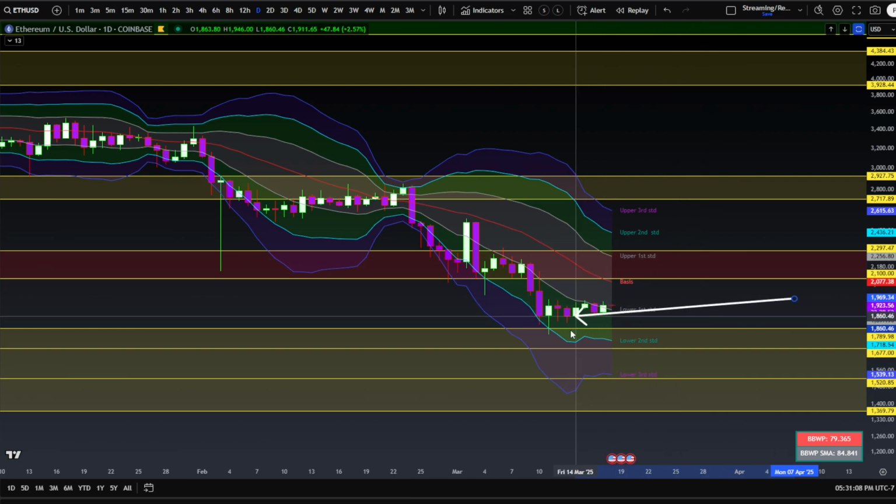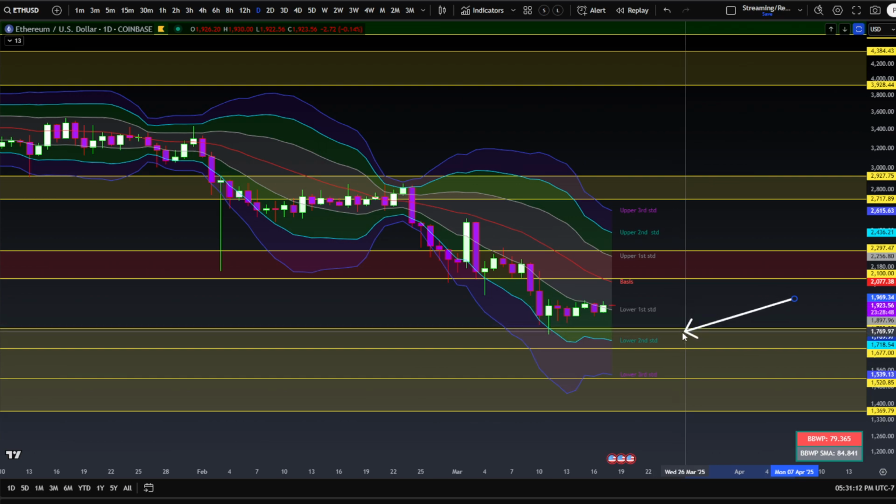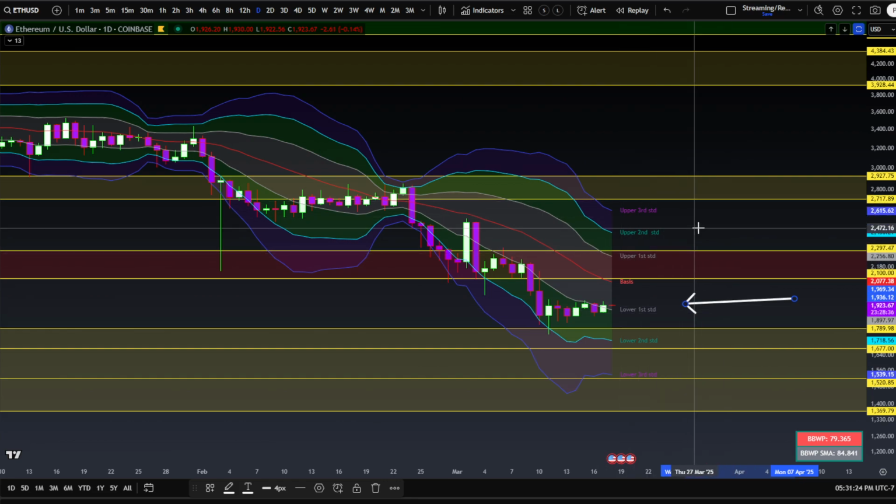If it does happen to fall below right around 1,800, then I would be interested in just below 1,700 to the upper 1,600 area, 1,675 to 1,700. Anywhere below there, we're looking down to that lower third in the 1,500 region. And then come back to it later.